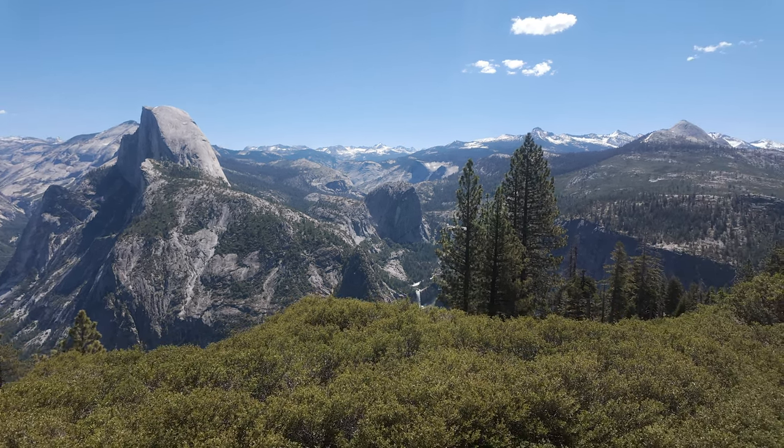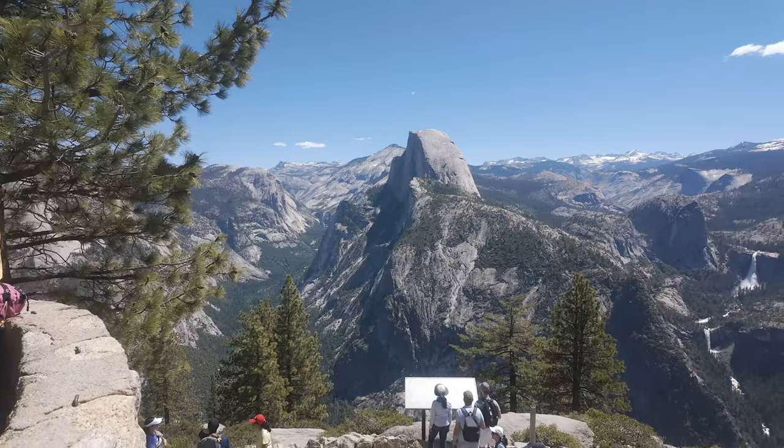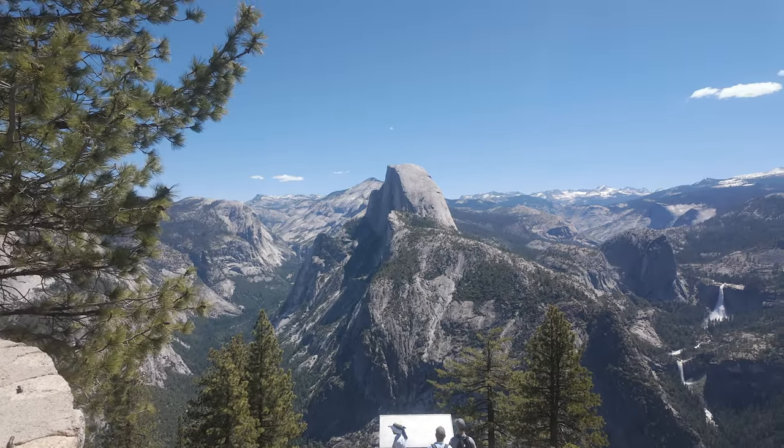See a waterfall right here. Okay, back this way.